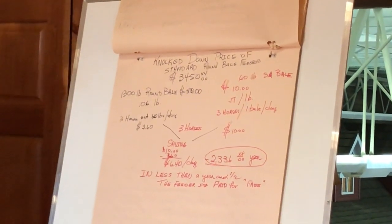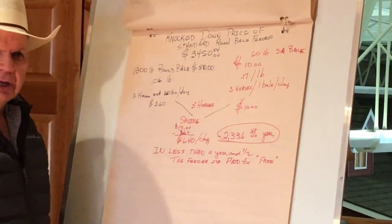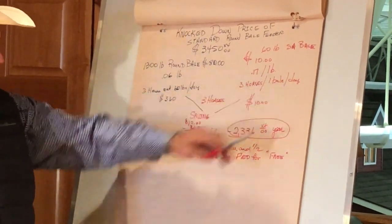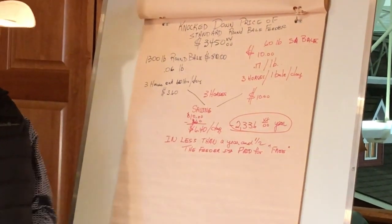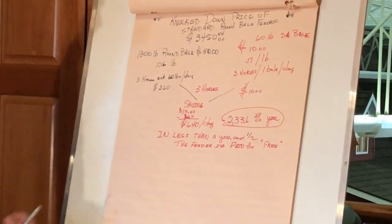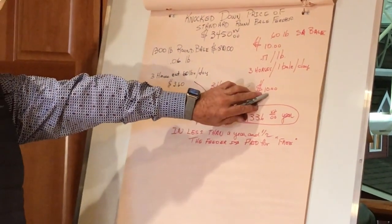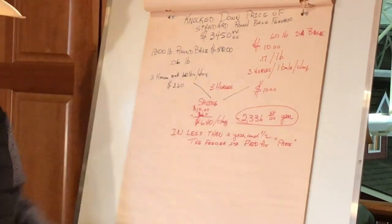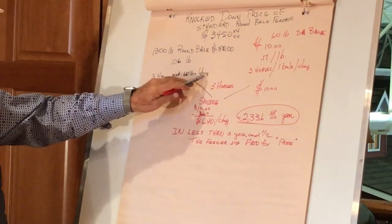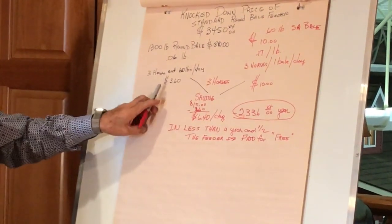We're going to use 3 horses. I use 3 horses here because 3 horses at 20 pounds a day, which is the typical amount that a horse would eat, uses up 1 bale a day. So it was easy for me to figure on 3 horses. It will change if you have 2 horses or 1 horse or 6 horses, of course. So 3 horses are going to eat a bale a day here, and that's obviously going to cost $10. But the same 3 horses eating the same 60 pounds a day at round bale price will only cost $3.60.